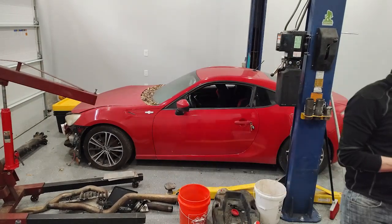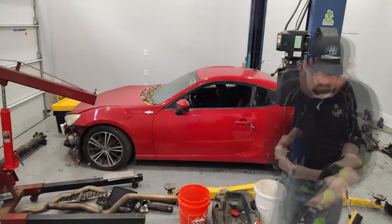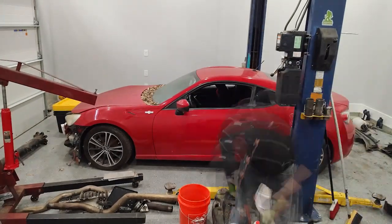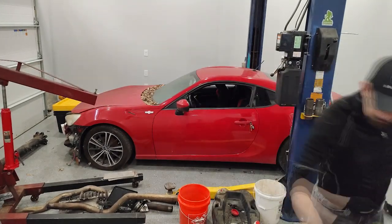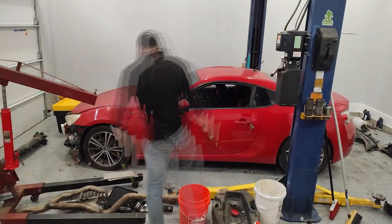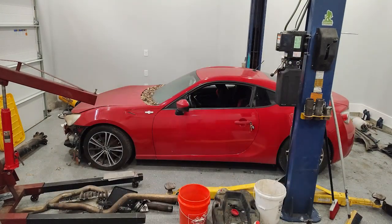So I kept hemming and hawing back and forth on this video, speeding it up and slowing it down. I really didn't want to put this clip in because there's a lot of time just spent. And the more I thought about it, the more I needed to put this in because this is the kind of stuff that's not shown on a lot of these shows. This is the nitty gritty. This is the stuff that people don't want to do.